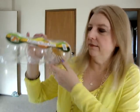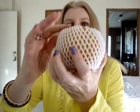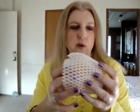And these are jumbo Shingo pears from Korea, and it comes packaged with 3 pears in a plastic container like this. And then when you open it up, it comes in this white spongy thing. I'm not really sure what the purpose of that is, but here's what it looks like.